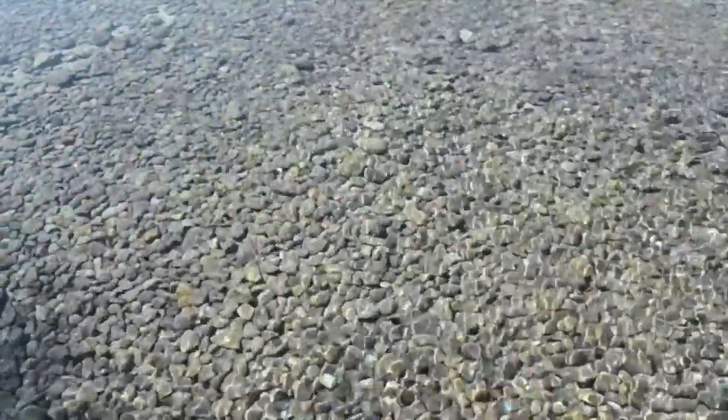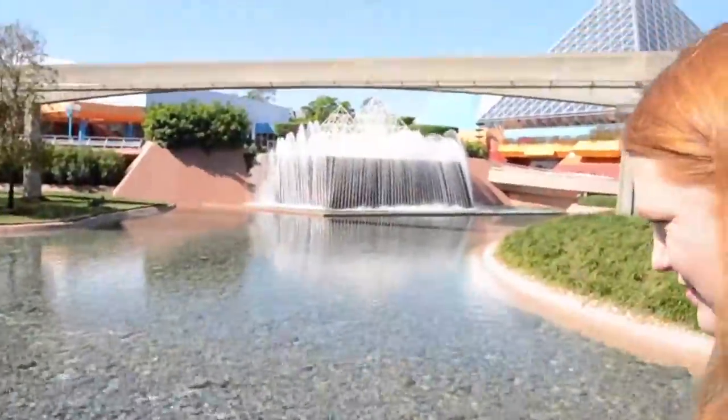Look how clear and gorgeous the water is. Oh, man, I want to jump in there. Me too, man. That looks so inviting.